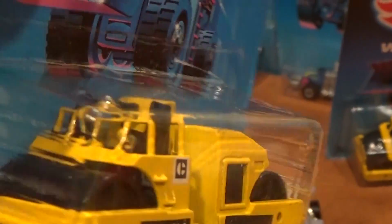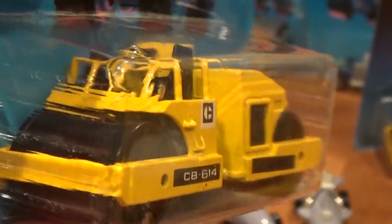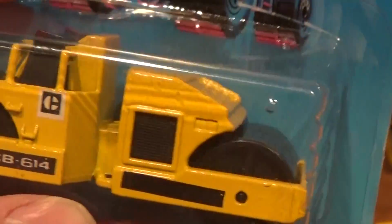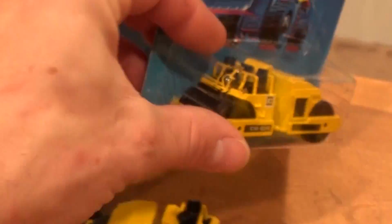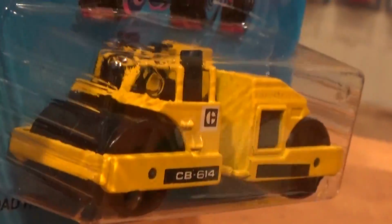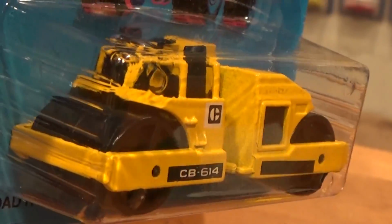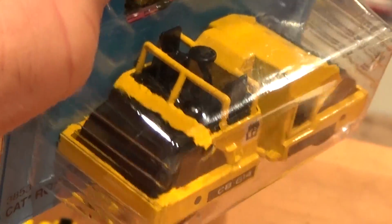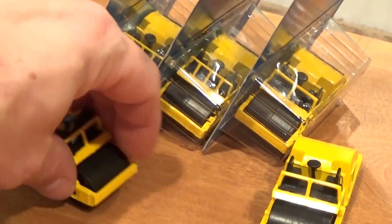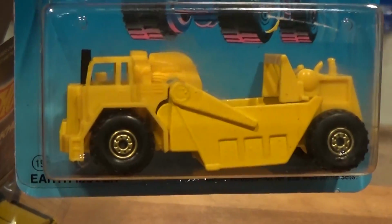And that's in the package pricing, so that's how I bought these. This one has the 5-bar with the CB614 and Caterpillar Tampo on the side. That's a really hard vehicle to find. And this one is fairly difficult to find as well, probably the third most difficult, with the same CB614 Tampo and Caterpillar Insignia, but only the 3-bar version. So you got 4 versions of the Road Roller. I keep calling this one the Road Scraper, Earth Mover. It's called the Earth Mover.